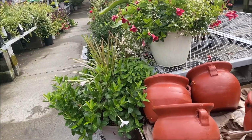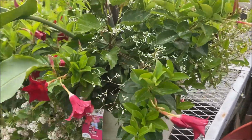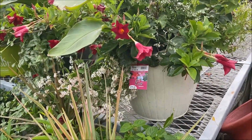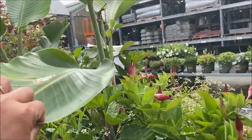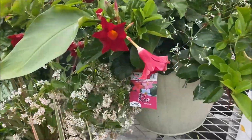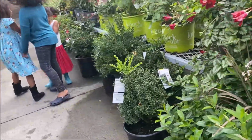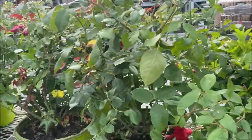Wow. And wow, what is this, guys? Oh, ito pa. Oh, ganda. With banana tree. Pero parang ornamental tree yan. Yung display lang ba? It's $99.